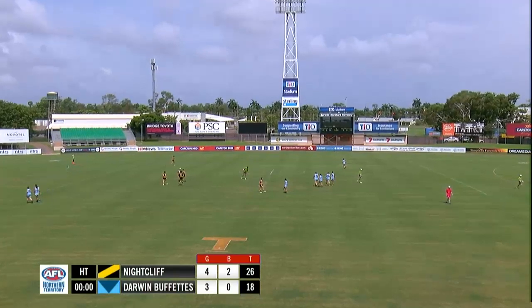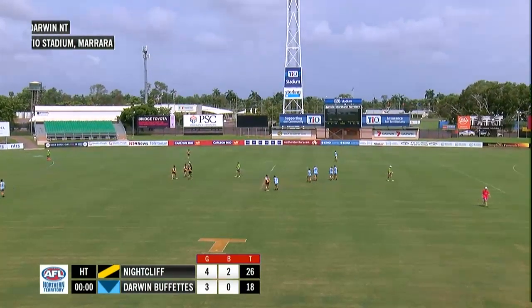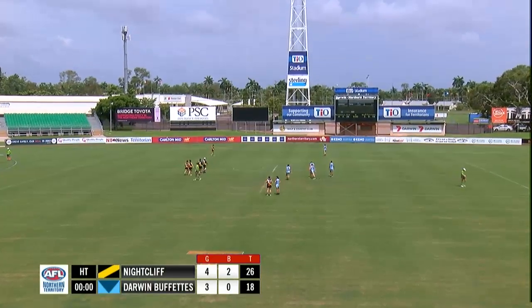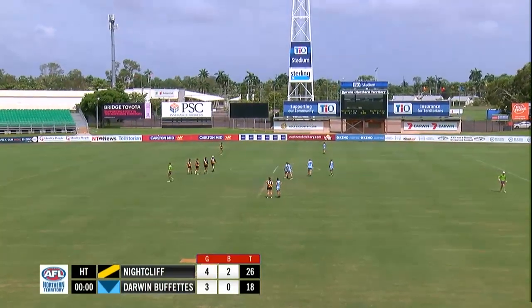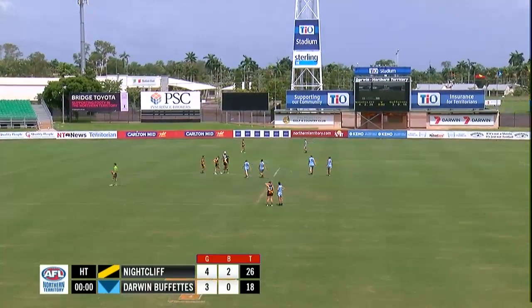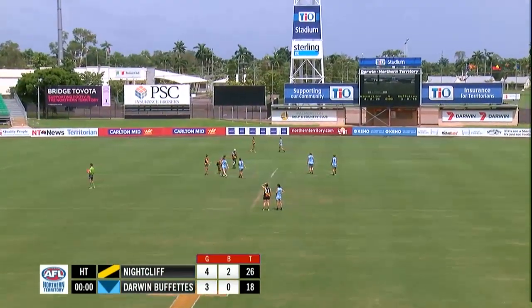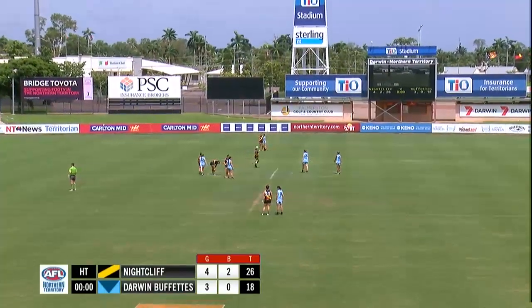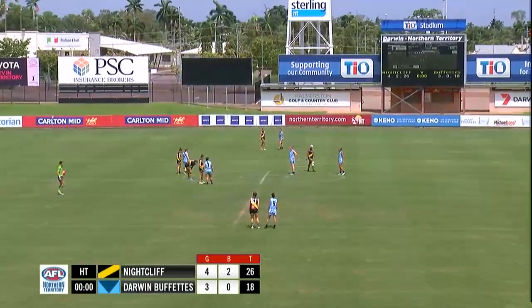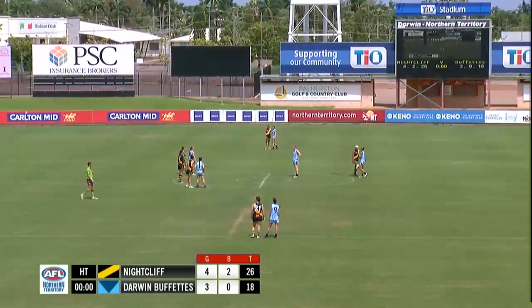Welcome back to TIO Stadium. It's the round 15 TIO Women's Premier League clash between Nightcliff Tigers and Darwin Buffettes. A really entertaining game of footy so far, Heidi Thompson, and expect that it'll be hard and fast again as it was in the first half in this third quarter. Yeah, they want to continue that momentum on both teams.